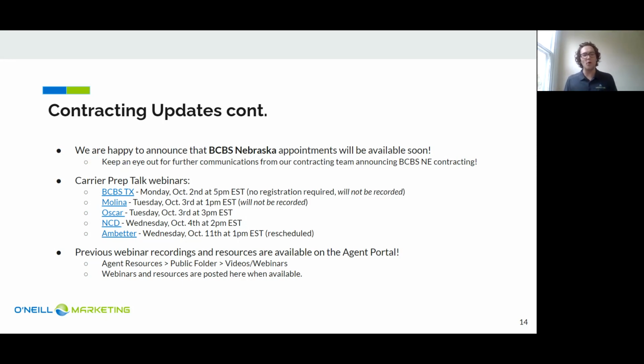So if you log into the agent portal, go to the agent resources tab, click on the public folder, and then go to the videos/webinars section. You'll see it broken down by carrier. So you can click into each of the carriers, and then if they did one of the webinars recently, you'll see a new folder for the carrier prep talk there.